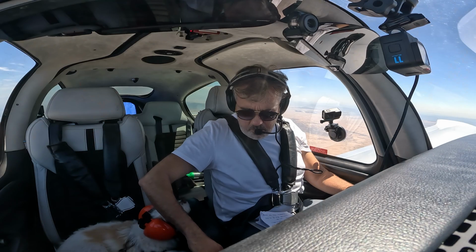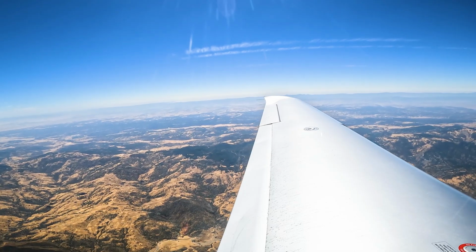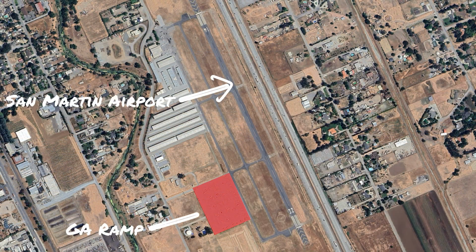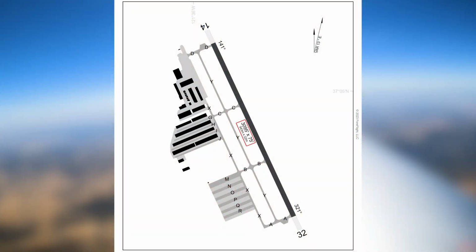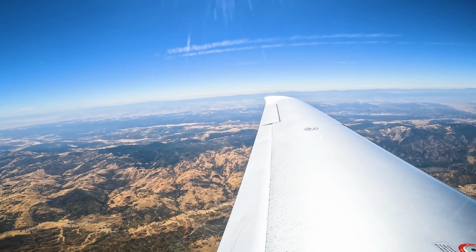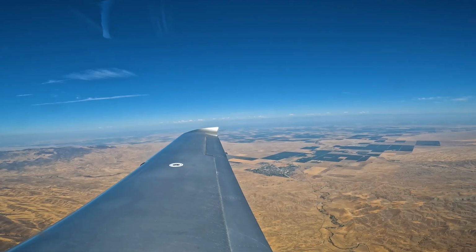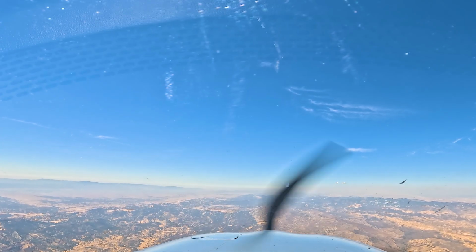3288, contact Santa Barbara approach 127.2. Switch tanks. Now the general aviation ramp at San Martin is all the way on the south side, so whenever we exit, we have to make a left turn and another left turn and taxi all the way down. Another thing to be mindful of is that the runway is 3,100 feet, so we can't float for 2,000 feet and expect to land. It's not a short field landing, it's well within limitations, but we have to be aware of that.